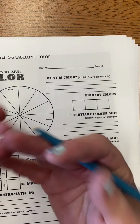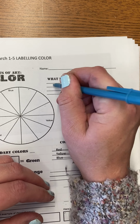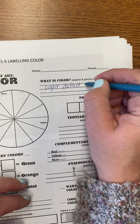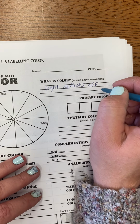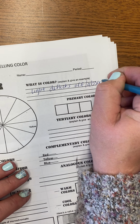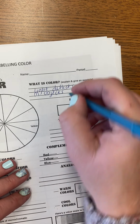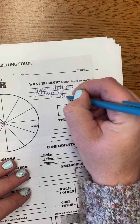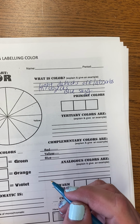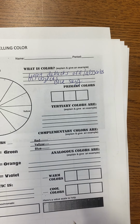What is color? Color is the way light deflects off an object. Actually, it's light deflects off or absorbs in objects. An example of that is the sky is blue, as a reflection of blue water in the earth. And oxidation, but this isn't science, this is art one.